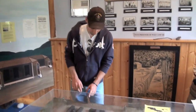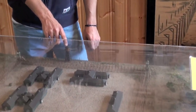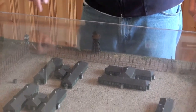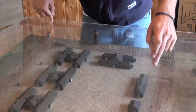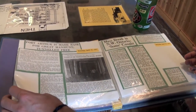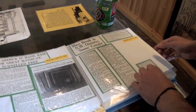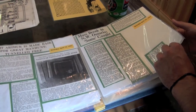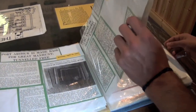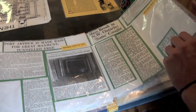So if you can see here, what I'm pointing at is a water tower. That's where we just were. And then you have the 4 corners: 1, 2, 3, 4 here. And what we have here is a bunch of articles from the time that we've discussed, 1941 to 1946, on the numerous escape attempts. Not just from Camp 100 Ney's, but from all the camps in Northern Ontario.